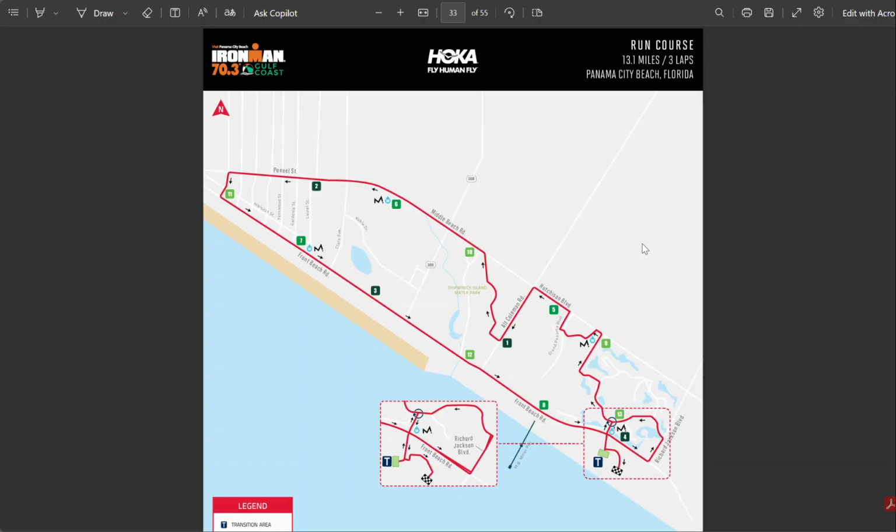But this is our run course this year. This is 3 laps, same run course as last year. Again, you look at the pictures from the main landing page, it's exactly what it is on there. So you're going to have a little bit of everything out here. You're going to have coastal running, you're going to have some neighborhoods, you're going to have a cool little surprise that I won't spoil for everyone, but you're going to have a lot of cool stuff out here.